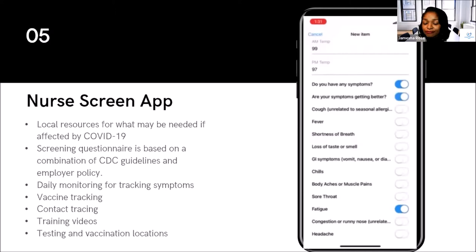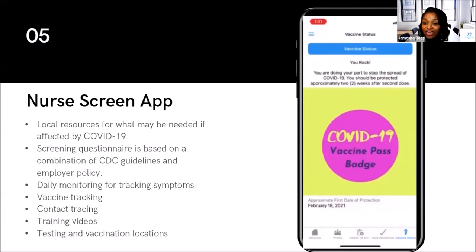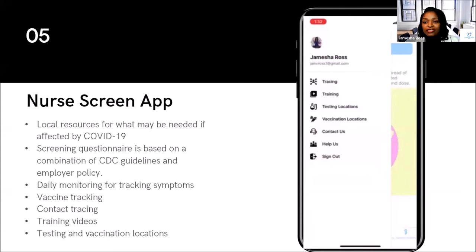So she'll hit add. And the next tab at the bottom is vaccine status. This is a tab where you can actually upload and enter the dates of your vaccine doses. And once you have 2 doses, you get a vaccine pass badge. That's another place where you can upload a picture of your record. At the bottom of the badge is the approximate first date of protection. So it gives you an idea.